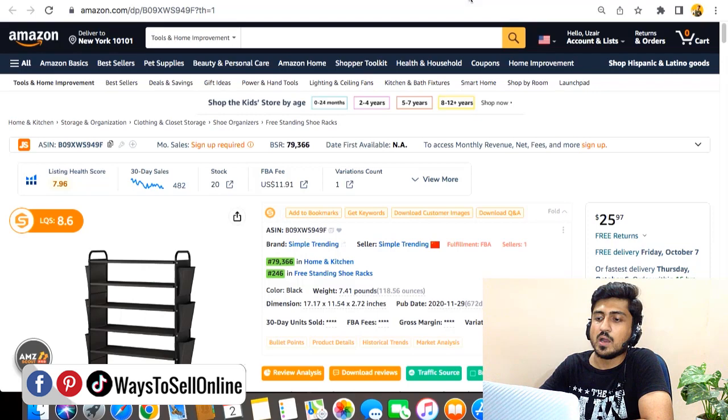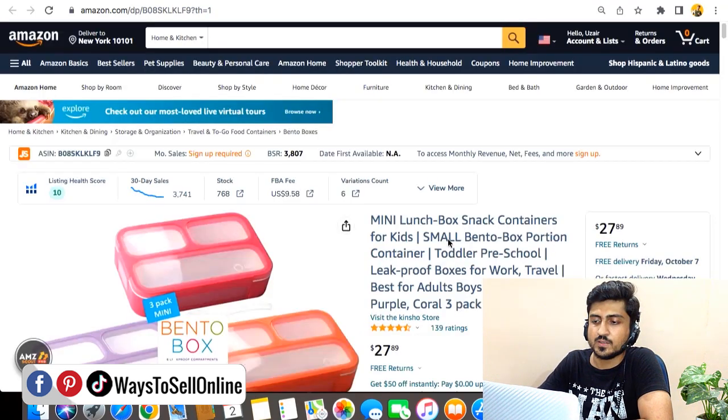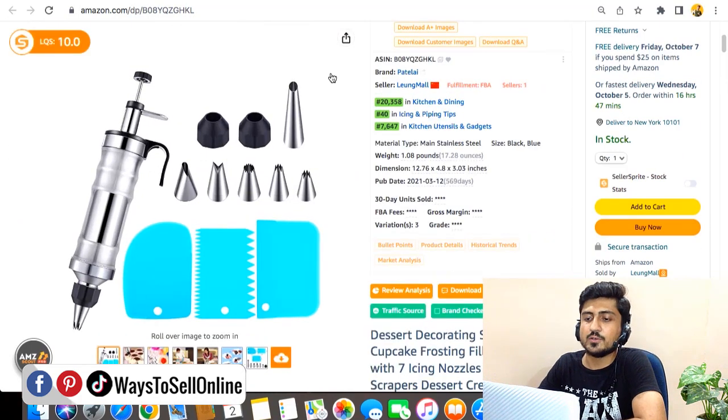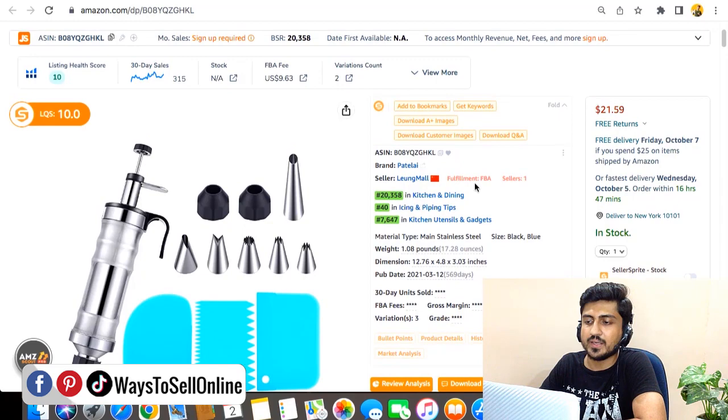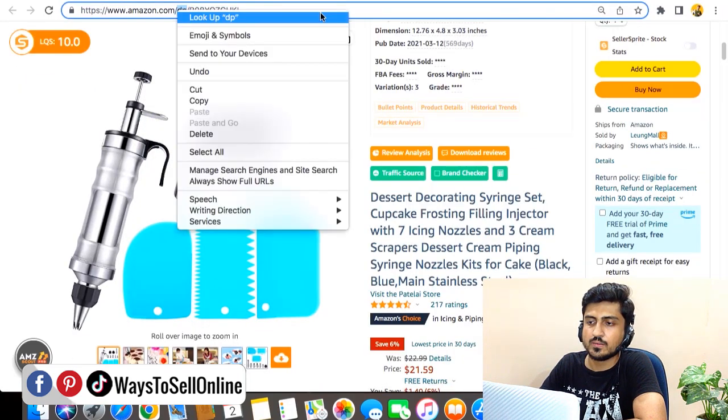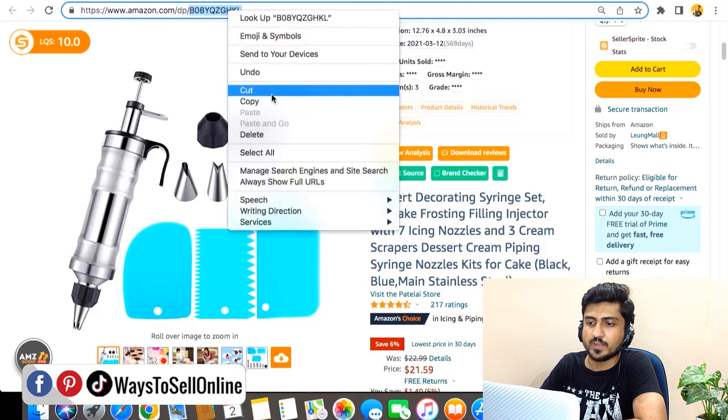So after opening all of these products, like this shoe rack, this lunchbox, and this dessert decorating kit, you need to find out the main keyword. To find the main keyword, we need to grab the ASIN of this product. Here's the ASIN. We can just copy that ASIN.